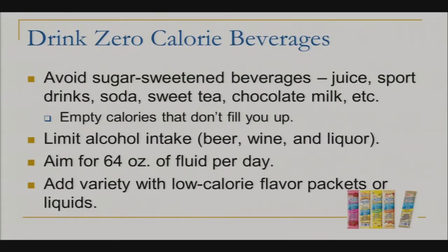The next strategy is to drink 0-calorie beverages. We want to avoid sugar-sweetened beverages. This includes juice, even 100% fruit juice, sports drinks, soda, sweet tea, and chocolate milk. Sugar-sweetened beverages are essentially empty calories that don't fill you up. They provide you with calories but aren't filling you up with nutrients.